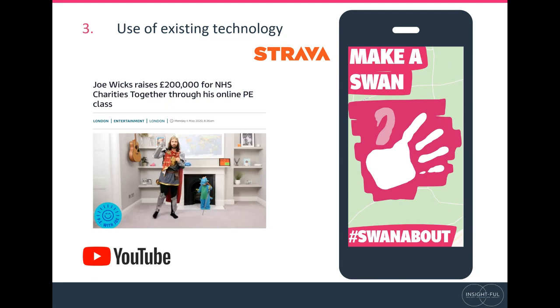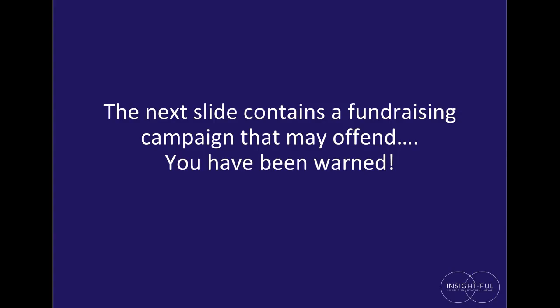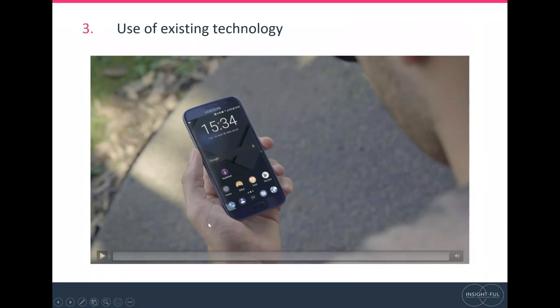The next example is of a fundraising campaign that is a little bit risque. It may offend slightly, but it's another really good example of using an app like Strava as a fundraising campaign. So we'll move on to the video. You have been warned if it's a bit risque.